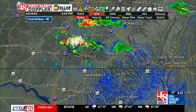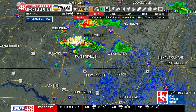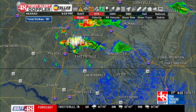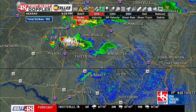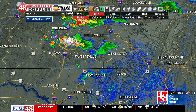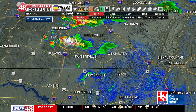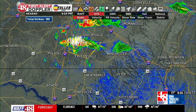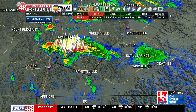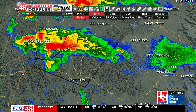We're watching the bottom edge of that storm. It's just southeast. And I have to turn the hockey game down. So we're watching this storm up here north of Fayetteville. A lot of lightning, and it's got this curve to it at the end too. We're going to have to keep a close eye on that.